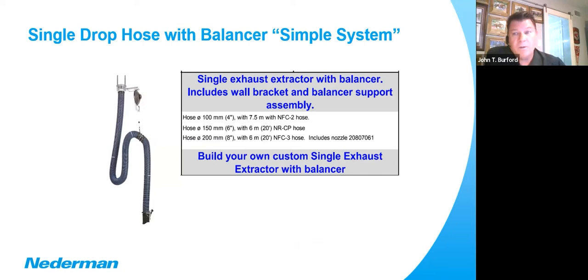8 inch can actually go into a commercial application, say a municipal bus barn or maintenance barn where they're only working on 1 or 2 bays. They just need something to hook up to the apparatus, the trucks, whatever it might be, and exhaust it. These are great, simple little systems.